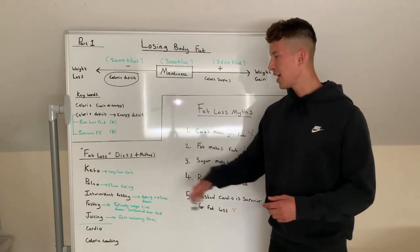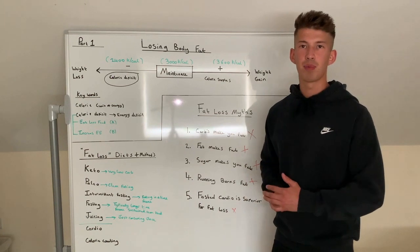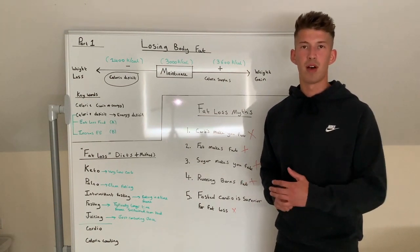So next, we have Paleo, which is also known as clean eating. I think it became fairly popular within the CrossFit industry, but I think a lot of bodybuilders and other athletes are following it.